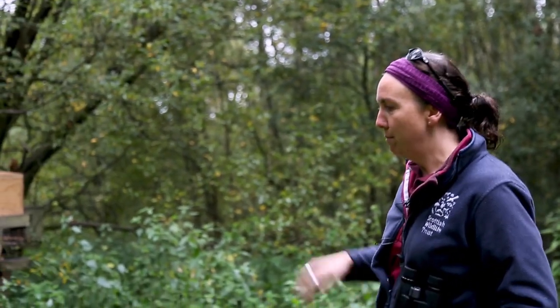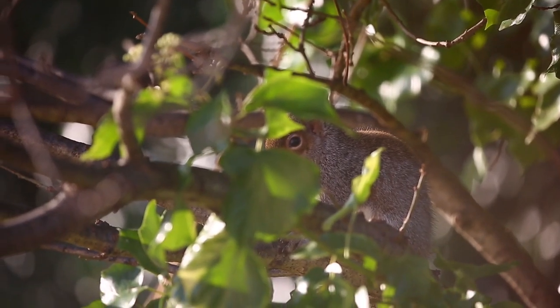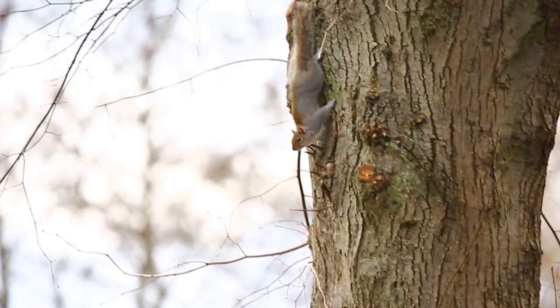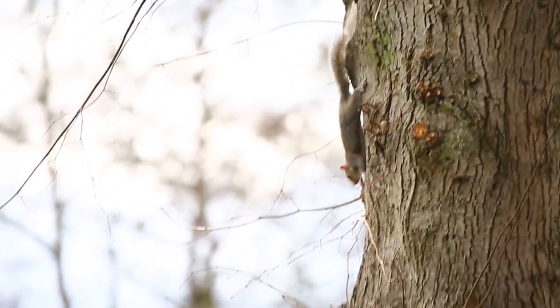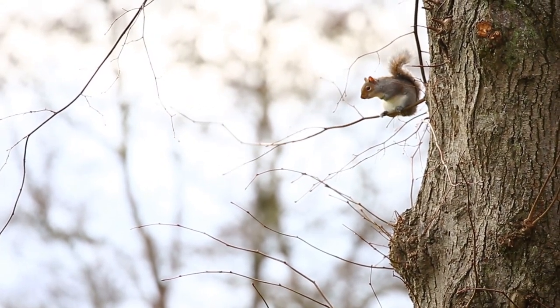Red squirrels like to live in quite low densities. The problem is when the grey squirrel moves in, after a time, the red squirrels will move out and set up territories elsewhere. But although there is competition for resources, for food and shelter, there's the added level of the potential threat of squirrel pox virus.